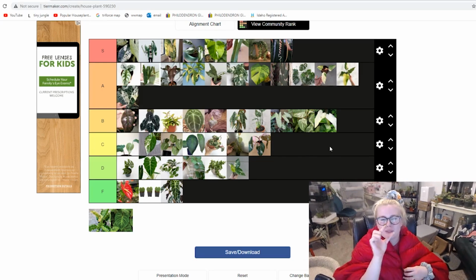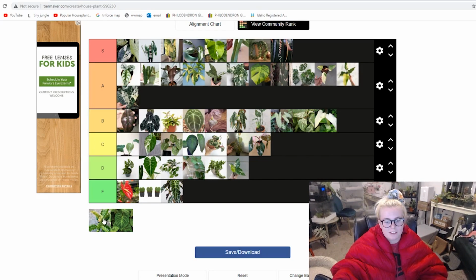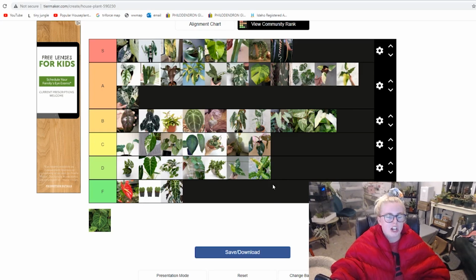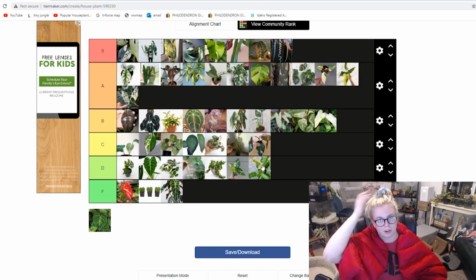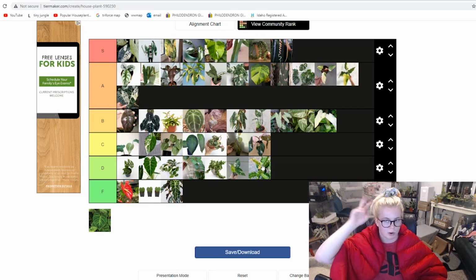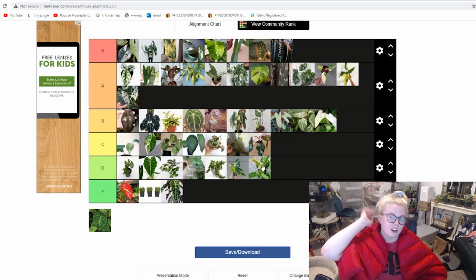It looks so cute. Last 2 houseplants we have here are the Philodendron Ring of Fire. I remembered its name. Whoops. And I'm going to give it D tier only because it's a crawler. So that means it takes a really, really long time to grow. These get leaf blight so easy, like spotted leaf blight, like even just normal jungle boogies and saber-tooth whatever philodendrons, they have so many different common names.